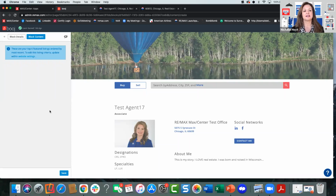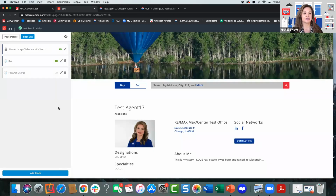There's a setting inside, we're going to look at in just a second, that you can actually have by default, have the 6 most recent in your office appear here. So they're going to be other Remax agents' listings, but it's still nice to have that filled in. Now, I'm not going to have a featured listings block because, again, it's a demo account, and I don't have that feed like you do. So you should see something there.